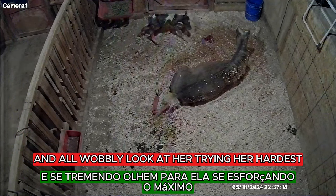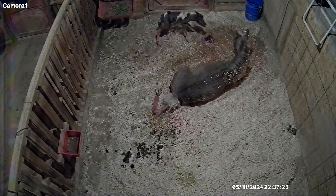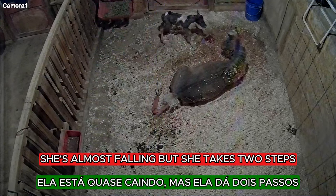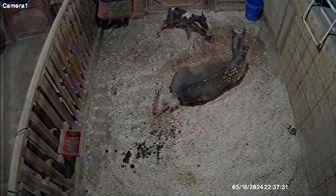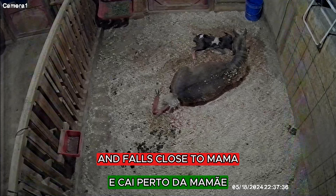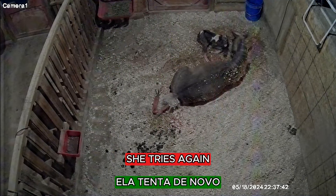And all wobbly, look at her, trying her hardest. She's almost falling, but she takes two steps and falls close to mama. And in a little bit, she tries again.